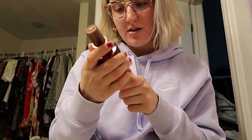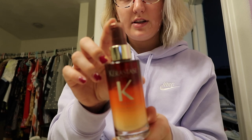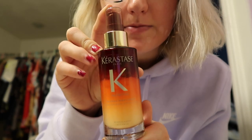And I also put this treatment in my hair. It's the Kerastase Nutritive 8-hour magic night serum. Looks like this. And obviously then I will also put this stuff back on, this Mario Badescu drying lotion, because I have acne.